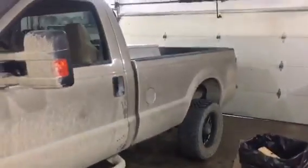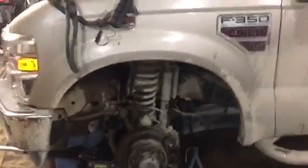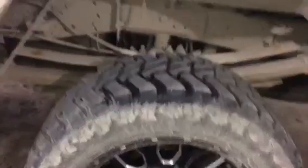It needs an engine. Now, like I said, this only has 102,000 miles. Now, it's dirty, but there is like no rust on this truck. It is very clean, minus the dirt. She does use this truck. It's got brand new wheels and tires. I mean, no rust on the fenders. The interior is nice and clean.